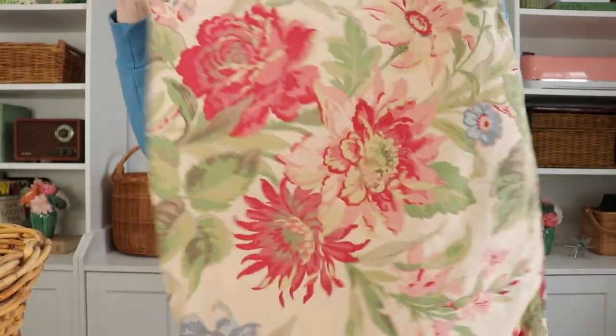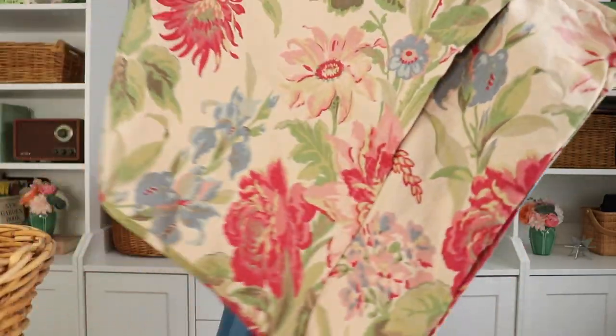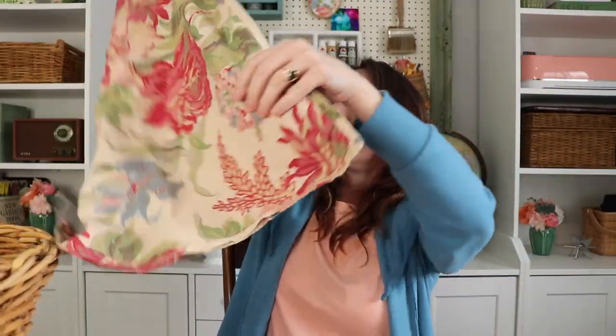So I got, they look like they're standard. This is a standard sham. Let's see, are they all standard shams? I didn't even look, I just grabbed them all. That's a standard sham. And then, yep, they're all standard shams. Woohoo, so excited about that. Three standard shams, so someone probably had a king size bed. I did not see the duvet. I wish there was a duvet, but there was no duvet.